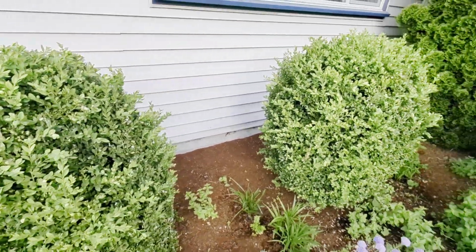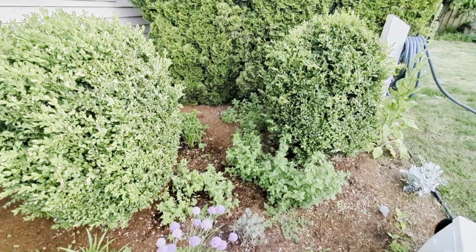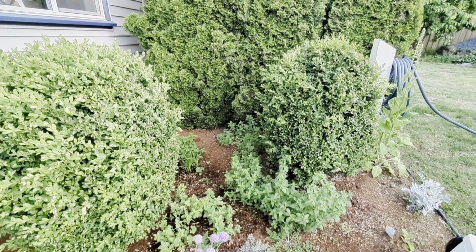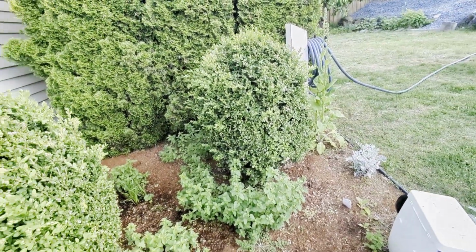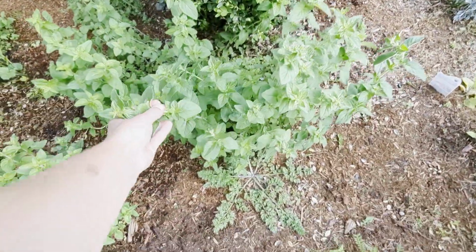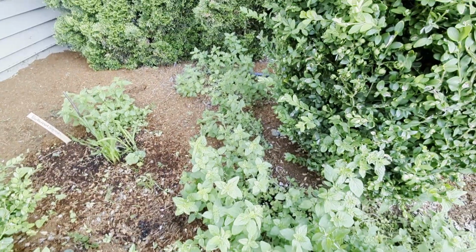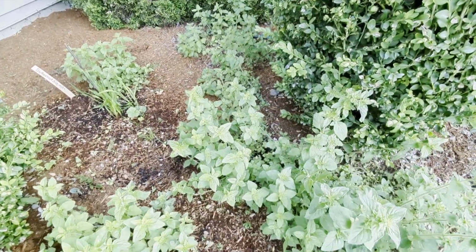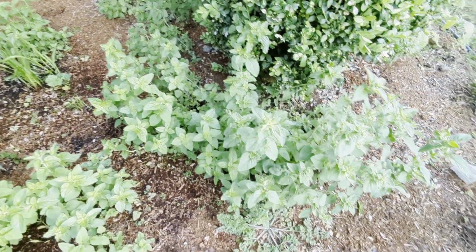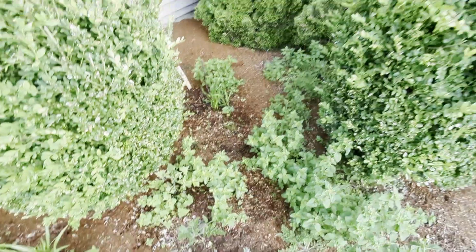These 3 tall shrubs are boxwoods that have been heavily pruned to cylinder-like shapes. And all of this greenery here, it goes all the way around. This is all oregano. Gets lovely purple airy flowers that are very whimsical. It's going to be lovely with the other chives and the other purples on the border.